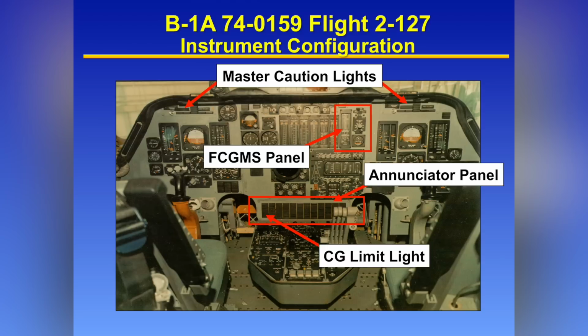The first thing is the master caution lights. There was a master caution light located in front of each pilot, right at the top below the glare shield. That master caution light would come on when any of the annunciator lights flashed. I guess you could consider an annunciator light like an idiot light in older cars. They would flash, trigger the annunciator, or the master caution, and the aircrew had to respond by acknowledging the master caution, pressing the button, and then we would troubleshoot the airplane depending on what it was.